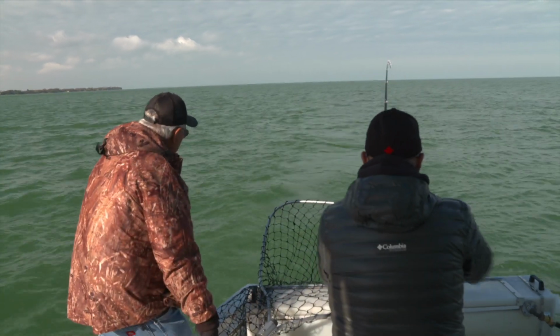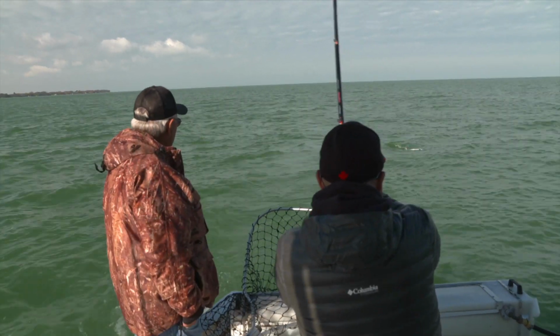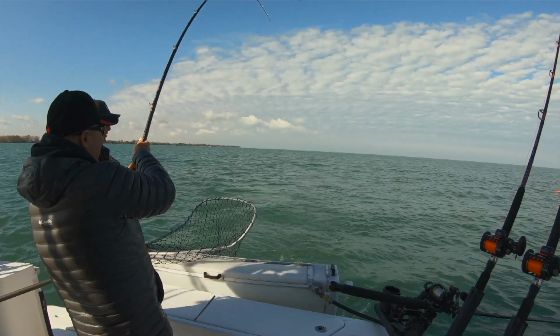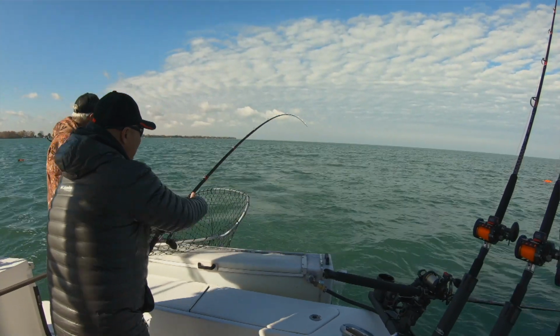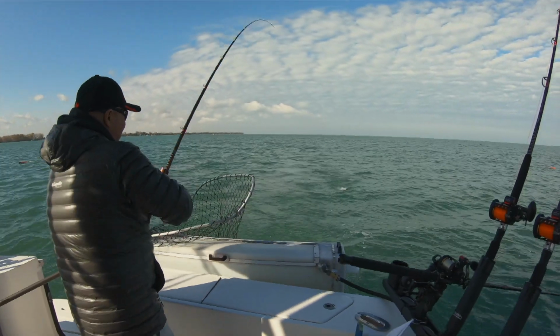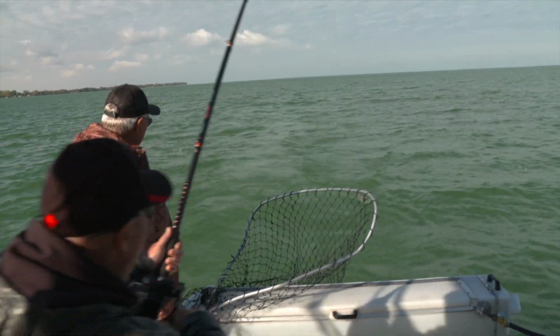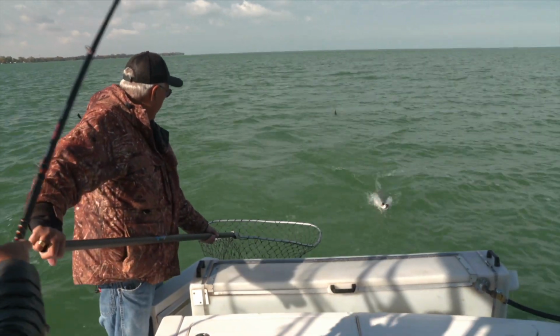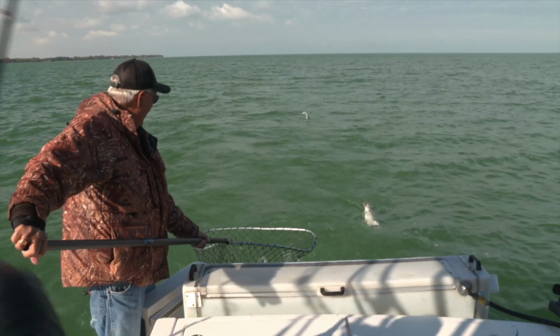Yeah, he's got attitude. This one, he don't want to come in the boat. Looks like it's hooked in the outside of the mouth. Yeah, I think that's why it's fighting like that, too. He came up and slapped at it, and that could be why. Okay, I'm gonna back up a bit here. Good fish. I remember years ago you missing one, but I'm not gonna say anything today.